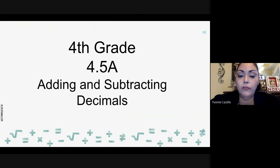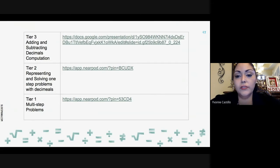I have 4th grade. I believe it's 4 for it. I made a mistake, I think. Adding and subtracting decimals. So we decided to pick this standard based off of how our students had done. And like Ms. Valle said, it's teamwork. It could be very daunting and overwhelming if you have to do this on your own.